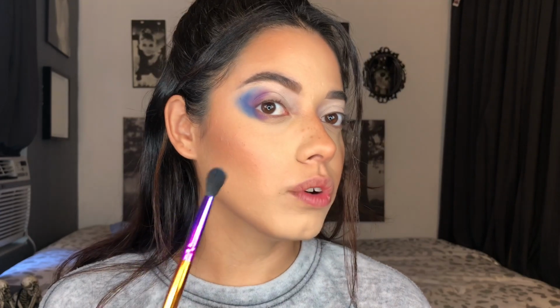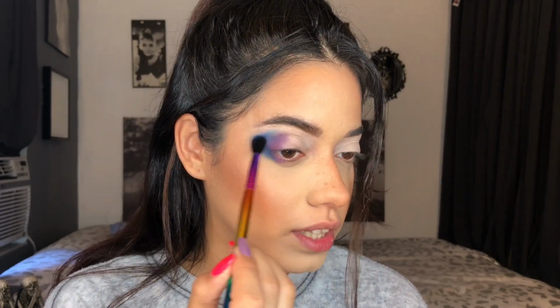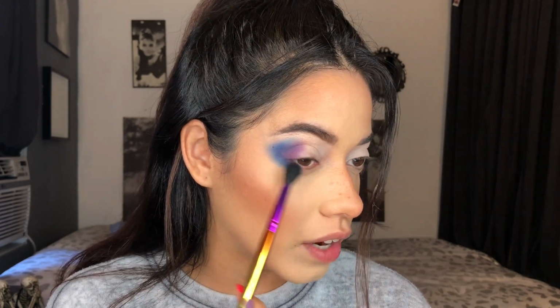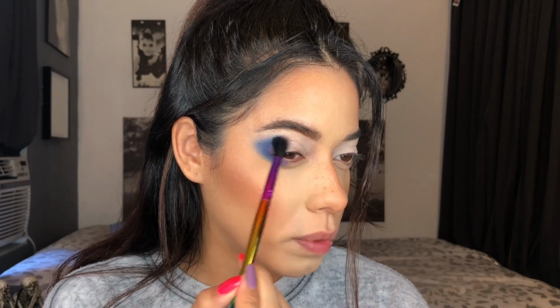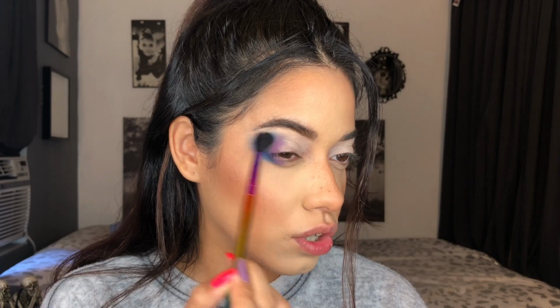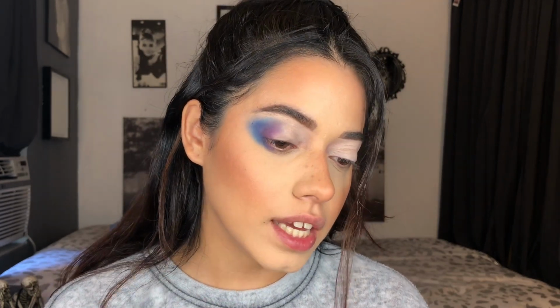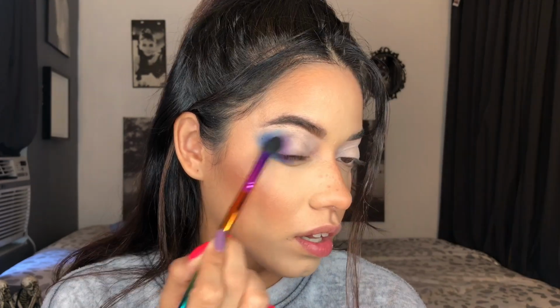Wow, that blue, it is so pigmented. I was not expecting that. I literally just tapped it and it blended very nicely. So we're going to take our time with this since it's so pigmented. We're going to slowly blend that in, and we're going to go back and forth with Sadie and Cannoli there and blend those together.